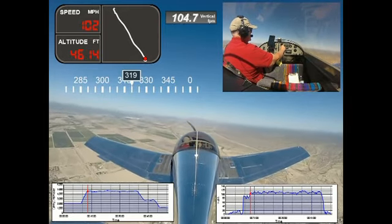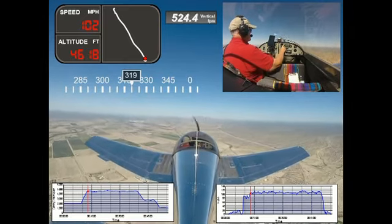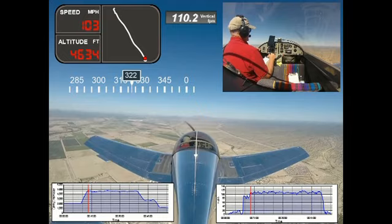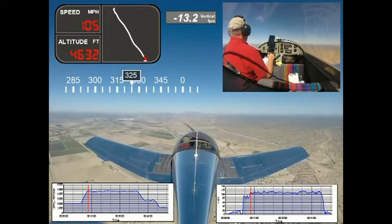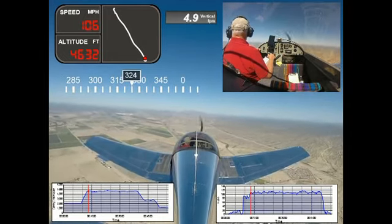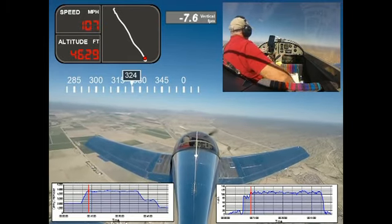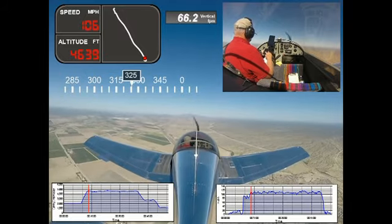Marana traffic, Skyhawk 3904 Foxtrot on final for runway 12, full stop. 6G Lima is up on the 45. Roger, 24 Victor, what altitude do you have? Yeah, this is the last, second to last pass. Okay, I'm just going to restart my airplane back and drive back down, away from me.